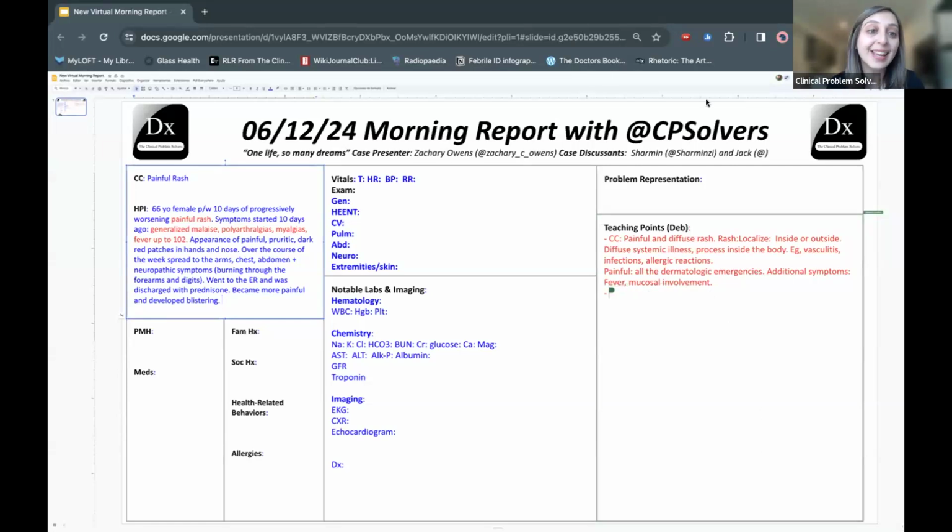And so in this case, what is really standing out to me is the degree of systems that potentially are involved. First and foremost, the patient is febrile, so thinking about an inflammatory syndrome that is accompanying this rash. Maybe I'll just walk through how I think about fever and rash, and then I'll pass it along to Jack to make some more progress.